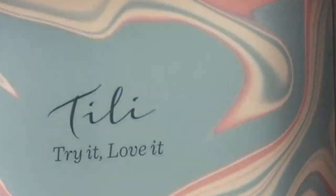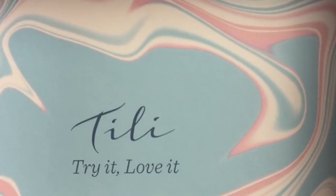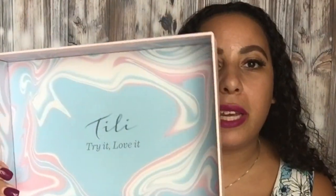So let's get the lid off. Very excited. It's Friday and best things come on Fridays. Ooh, Tili, try it, love it. That is what Tili stands for. Look at that. It's like candy floss and pink ice cream. Swirled up bubblegum pink ice cream something. That's what it reminds me of anyway. I like it.